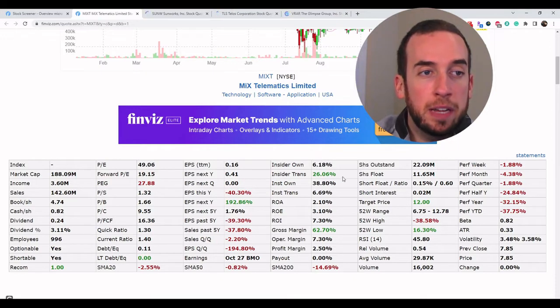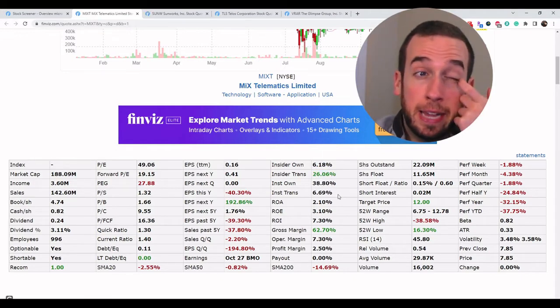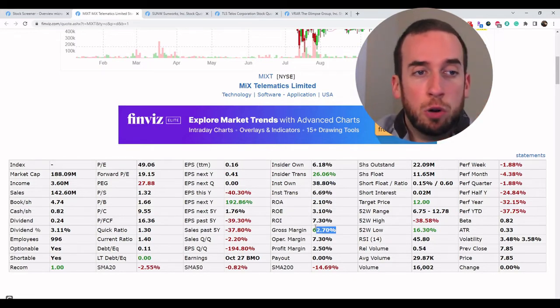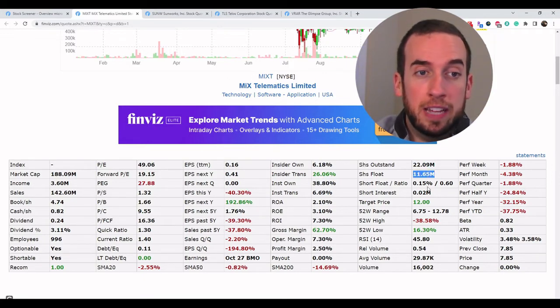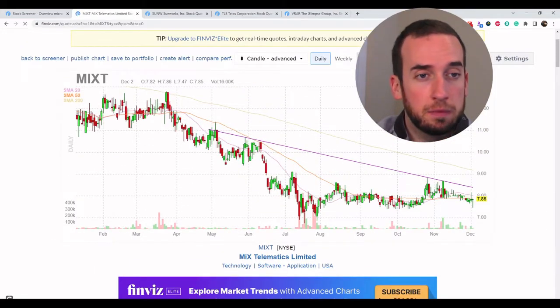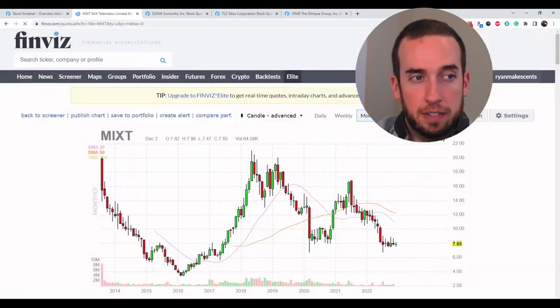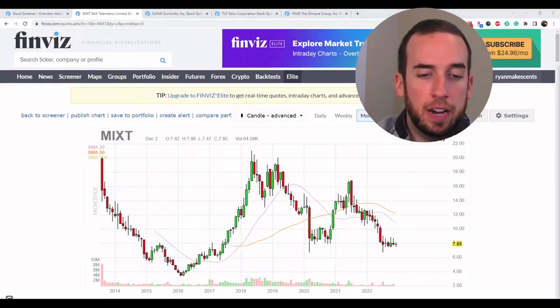Insiders own 6% of the company. There's been heavy insider transactions. Institutions own 38% of the company, with about 6.69% recent activity. Gross margin is 62%. That's really good. Shares float is 11 million. That's very low. And I just want to look at the monthly chart to see what we're looking at here. Overall, it doesn't seem bad, but I don't know why they pay a dividend. That's questionable for me. I would think if they're going to be high growth, they should be using that money for their business purposes.